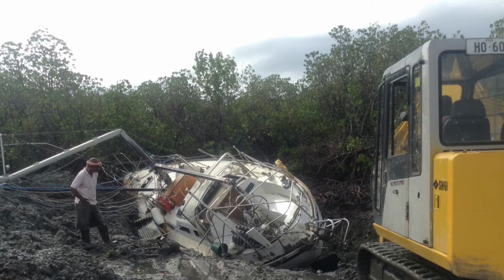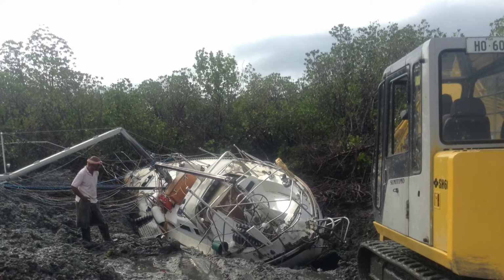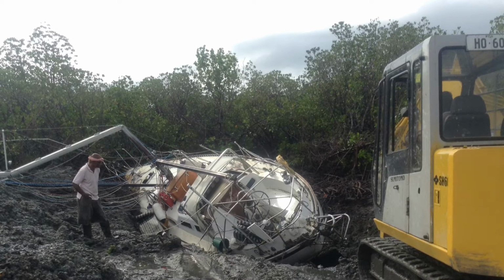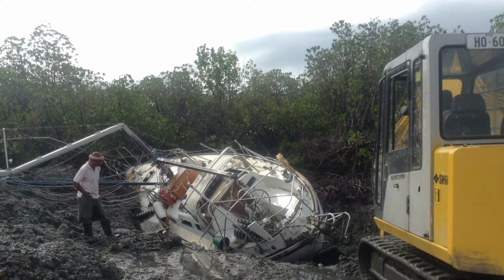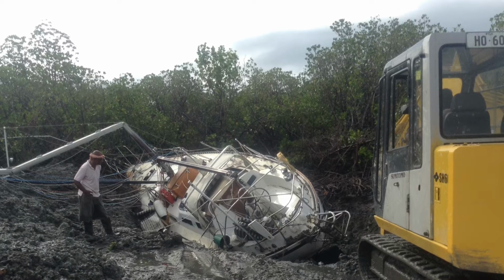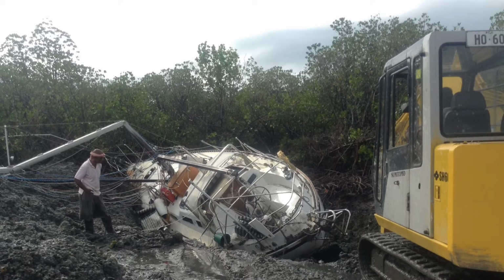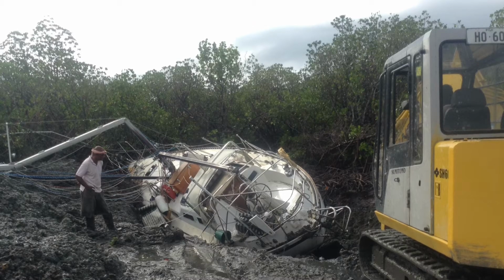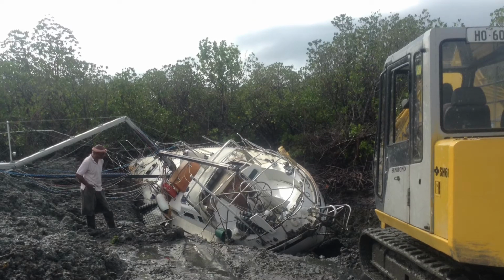On my boat, the last unicorn and myself had survived Cyclone Winston, the most powerful cyclone to ever hit the southern hemisphere. And as bad as things were after the cyclone, I lost my dinghy and the outboard motor and the life raft. The total was going to be about $20,000 to replace those things.